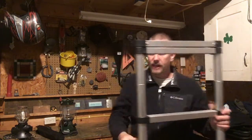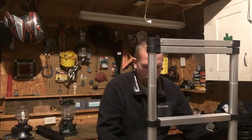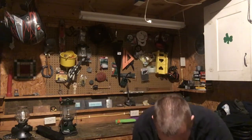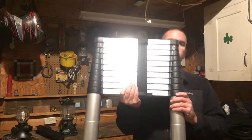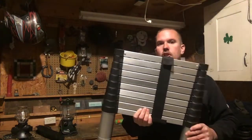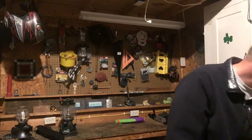This is a 10-footer. You can get them in all different sizes. I think you get all the way up to 17 foot, which really I don't even need the 10-foot in all actuality. And it just collapses down. It is slightly heavy, but it'll save you if you have to get a tree branch off the top of your RV or check your air conditioner or something along those lines.